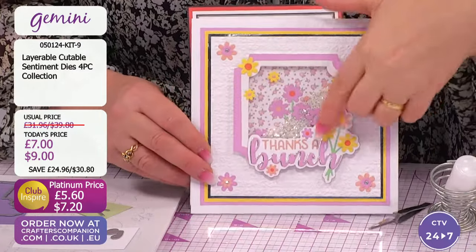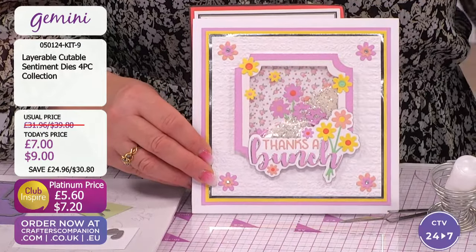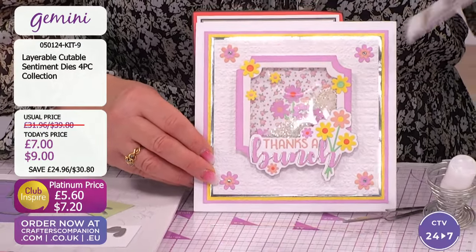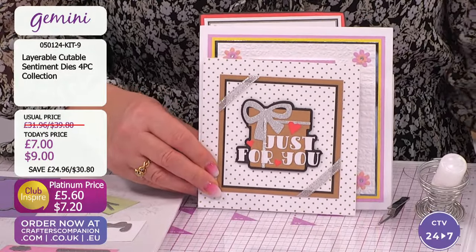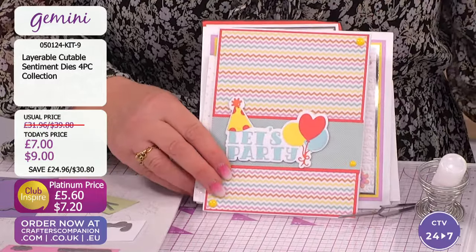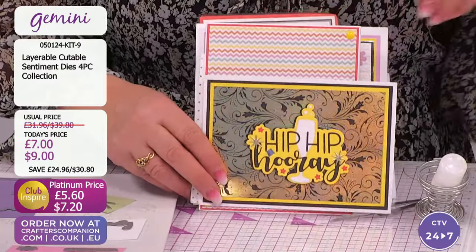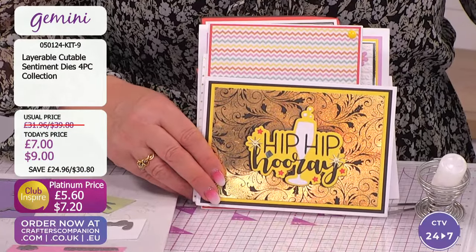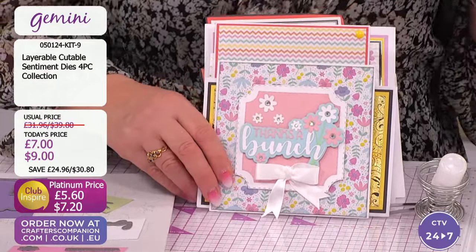So we've got the frame, and then we've put that over, so it actually looks like it's part of the frame. Now, that's another one of the just for you, but by changing the papers, it changes how it looks completely. I love this on the sort of mirror card. And then another one with the thanks a bunch. Lots and lots of different ways.